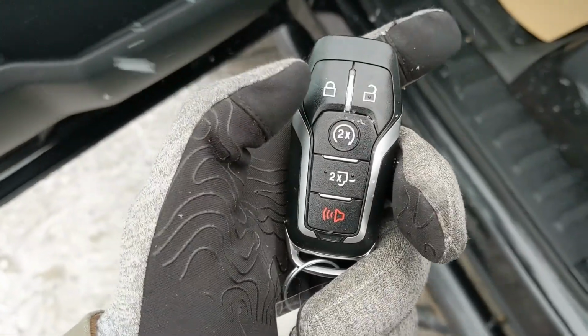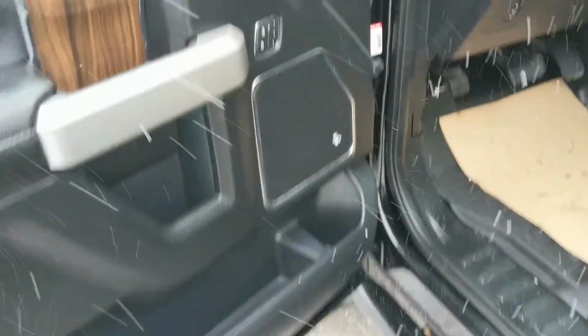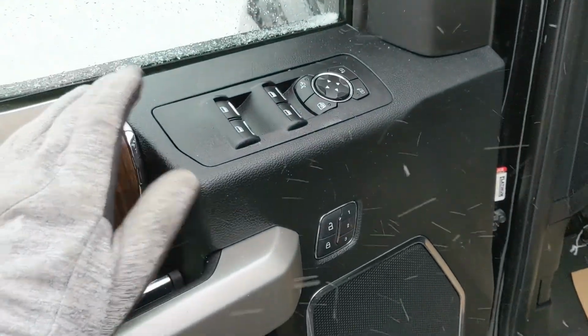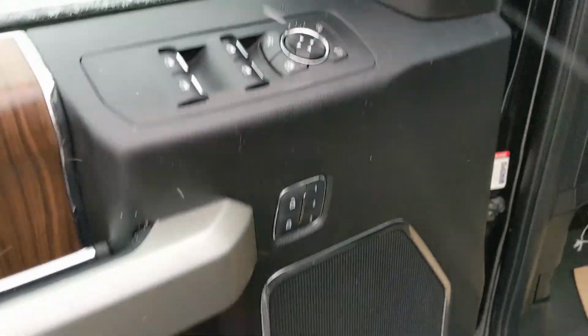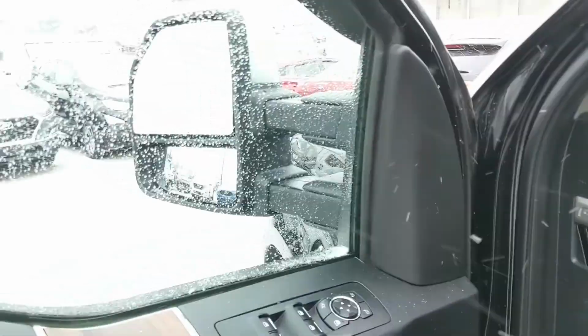Do also have fitted rubber floor mats throughout the vehicle. And this truck does also have a remote start, so no need to go outside on those cold mornings to warm up your truck. And looking in, you have power windows, power mirrors, and power locks, power folding mirrors as well, and three memory buttons for your power adjustable driver's seat, steering wheel, pedals, and your mirrors.